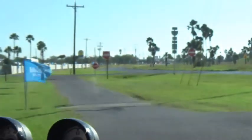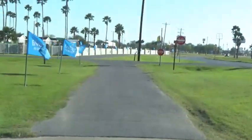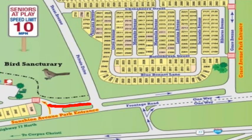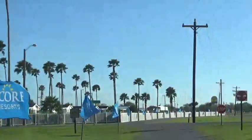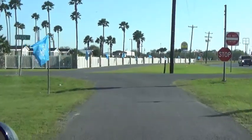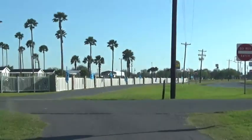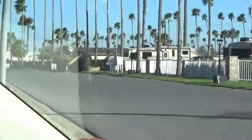They do have this little road so that you could cross over from one side to the other, so you don't have to go out on the highway to get in. And there just happens to be a country club down here in between the two sections.